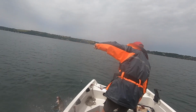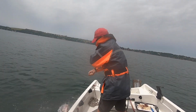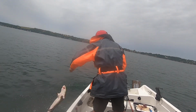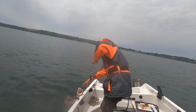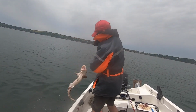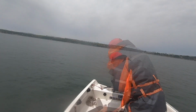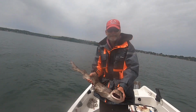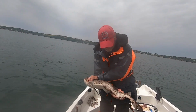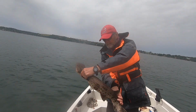But here's a bullhuss coming aboard, and I think you'll see here by the sharp withdrawal of the hand, I suddenly saw the teeth and thought, nah, I'm going to just pull that trace straight into the boat. Chicken. But yeah, they have got some strength to them, these things. Very good. Nice looking little fish, that one.